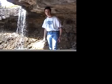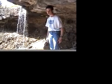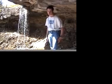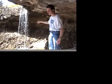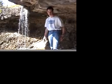Alcove Springs is a popular stop on the Oregon Trail because there's fresh water here. However, the spring itself is actually behind us a few yards. Most visitors to this site think this waterfall is the spring, but it is not. We will see the spring here in just a second.